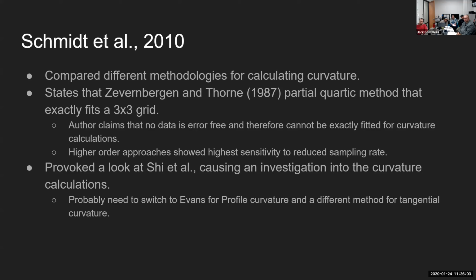And I need to switch over to Evans for profile and this Procho, whatever, from Hungary for the tangential. And it's very similar. It just changes the denominator up there. So should not be too hard to code. It'll be easy. And yeah, well, they went in and did like a full-on comparison of everything of like 5 authors. So it's kind of nice to find that paper.